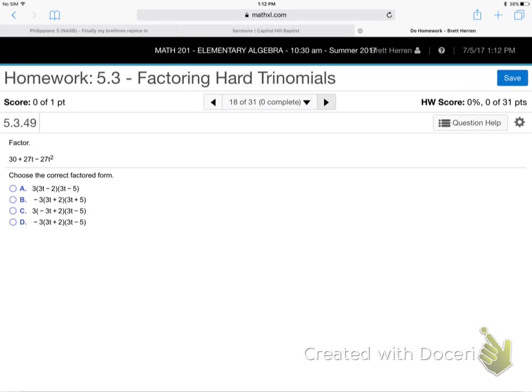Okay, so 30 plus, I'm going to make that an x minus. Okay. All right, try that one.